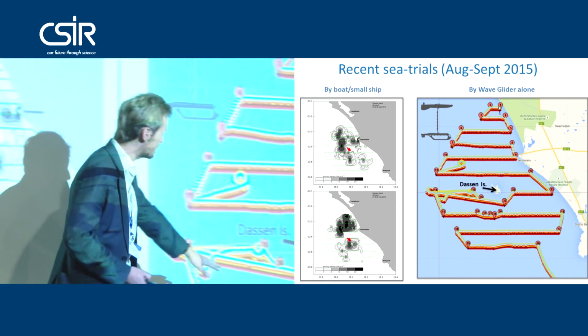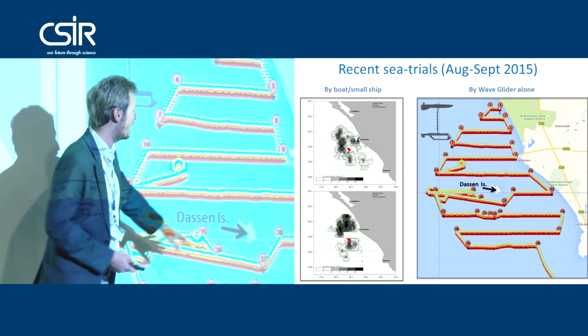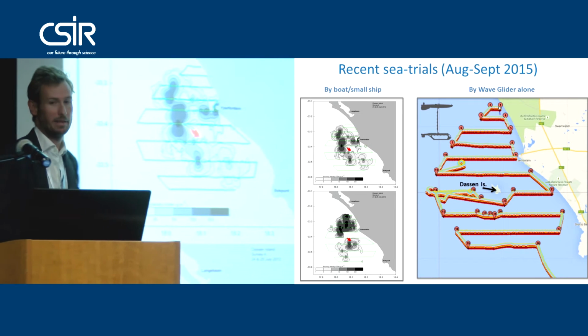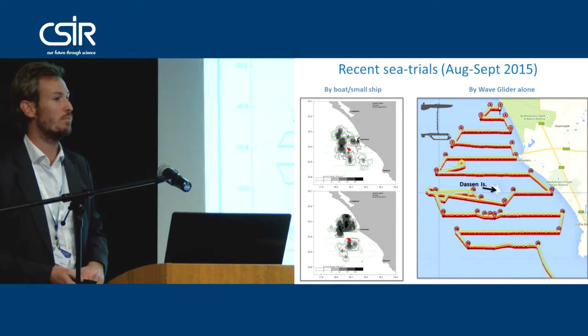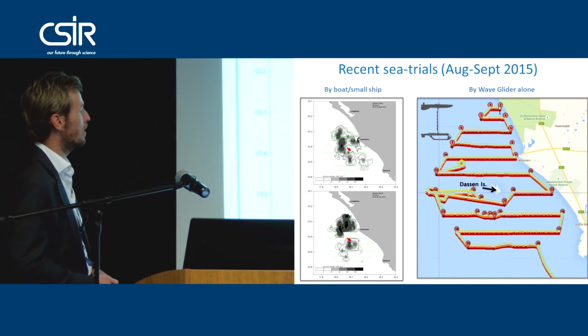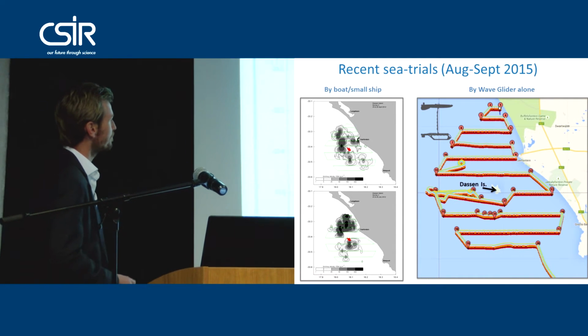Effectively, this is our grid that we completed with a wave glider in a number of days to collect very similar data to what they're collecting from the ship. And that data is now being looked at and analyzed to see how it compares with the boat and with the DAF acoustic sensors, to see how there can really be added data benefits to this.